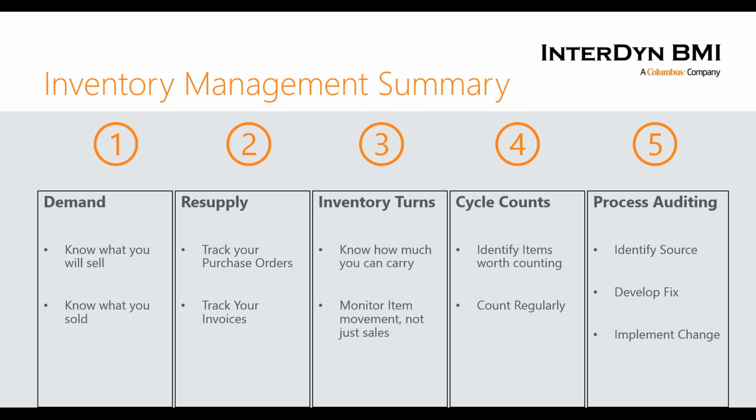Cycle counts, if you get nothing else out of this, counting more than once a year, even if you don't do the rest of it, will significantly improve the accuracy of your inventory and will help you keep the products that the customers want on the shelf when they want it.